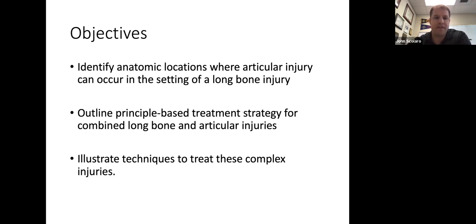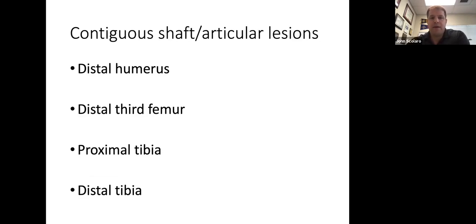So the objectives: identify the anatomic locations where articular injury can occur, especially in the setting of a long bone injury. Outline a treatment strategy when you see these injuries that involve both the joint as well as some diaphyseal portion, and then illustrate some of the techniques through cases to treat these injuries. I think there's 2 main buckets that these fall into: the contiguous shaft and articular lesions, and those that are non-contiguous. I think they can be treated in a similar fashion in some locations, but in other areas you need to break things up a little bit.